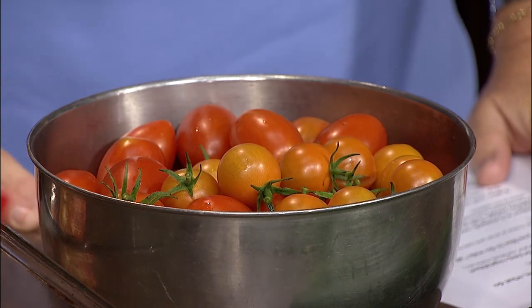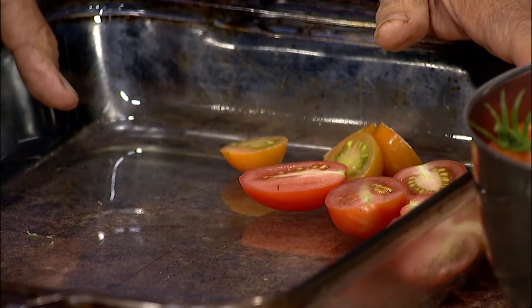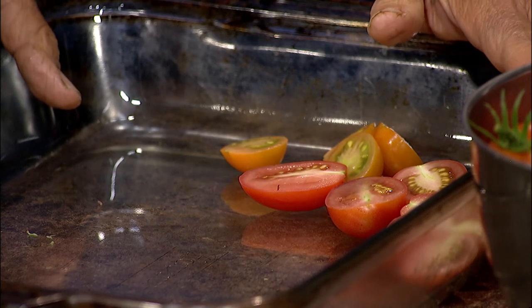And one of the things I like to do with tomatoes is roast them, because I find that in Vermont, tomatoes don't get quite as sweet as I like them. So what I do is I cut them in half. I've got some cherries and some Romas here cut in half. Put them in a baking dish, pour some olive oil on top and salt and pepper, put them in about a 375 degree oven for about 45 minutes, and they get a little bit caramelized.